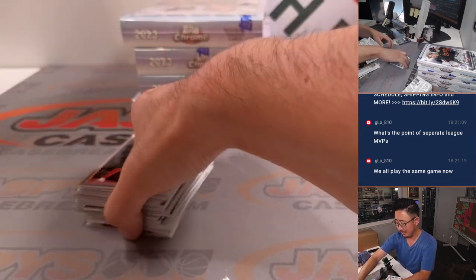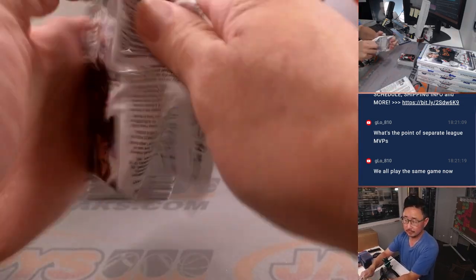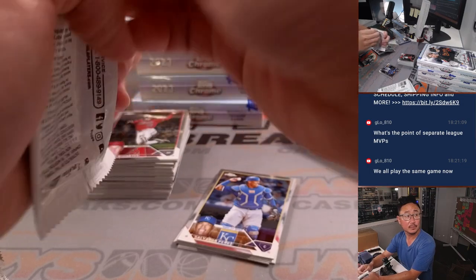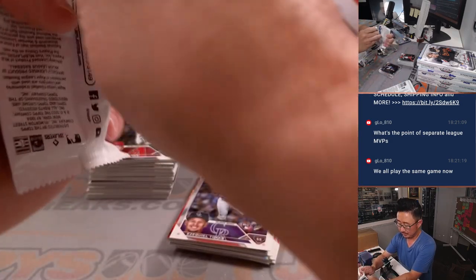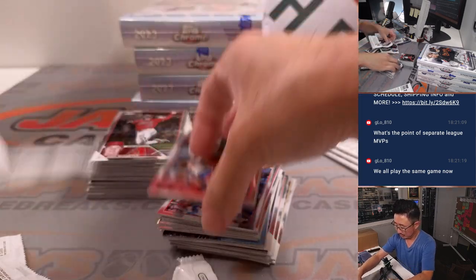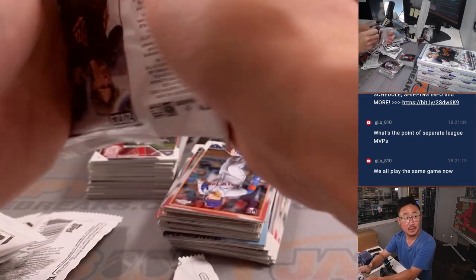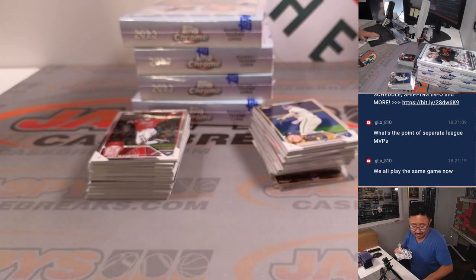It'll probably be Shohei Ohtani, right? But yeah, the schedule is all balanced. Schedule is balanced. Everyone has, there's universal DH. Although maybe it'll just be there just because of tradition.